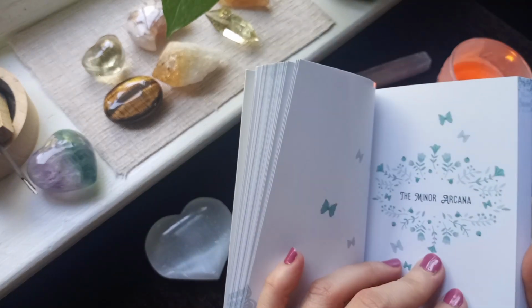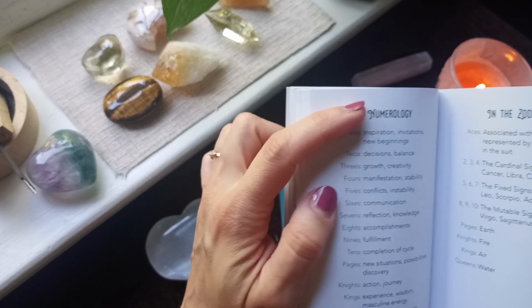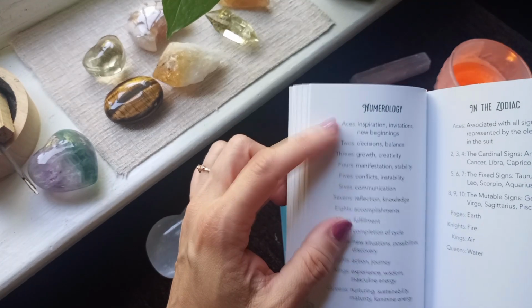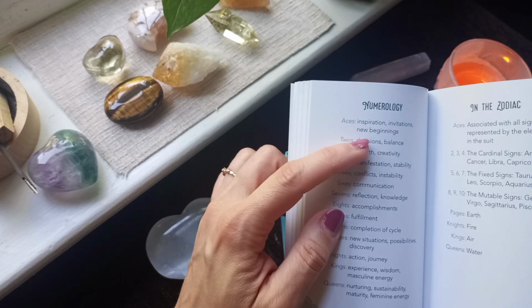So minor arcana, let's see. Numerological association for each of the pips. Aces correspond to inspiration, invitations, and new beginnings.